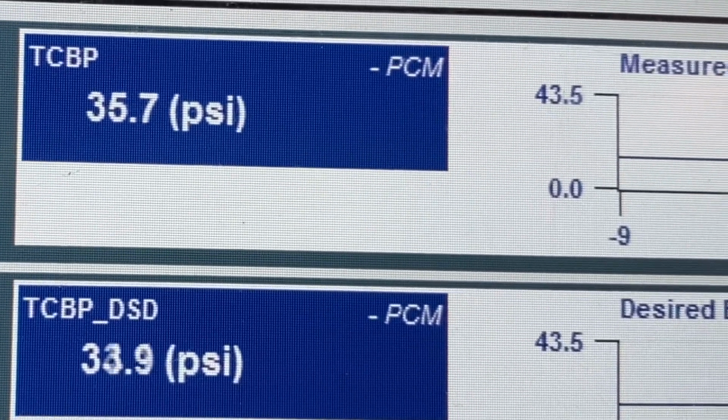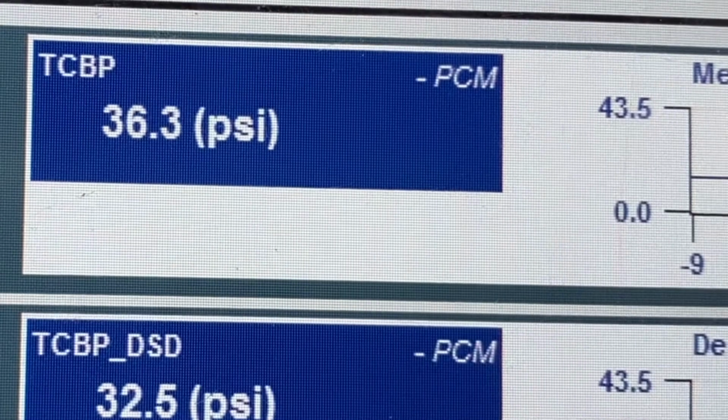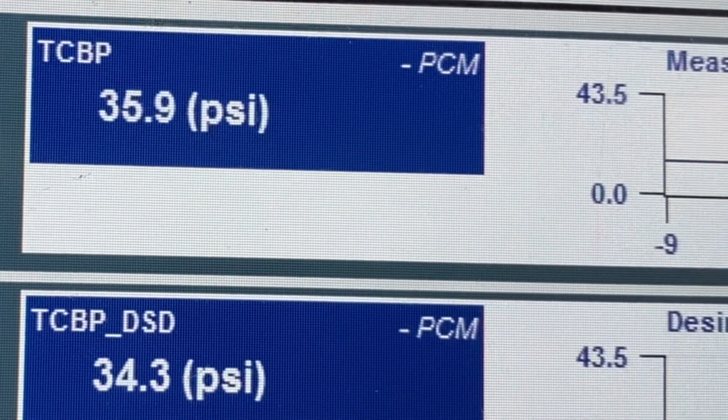The highest boost it actually measured was 38.5, and that's where it either backed the throttle off a little or started to open the wastegate in order to reduce boost.